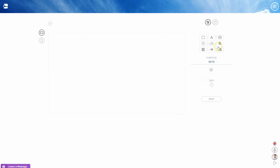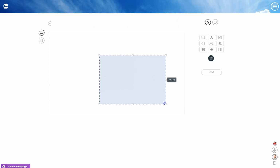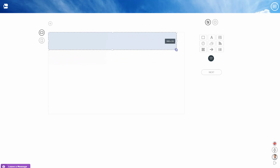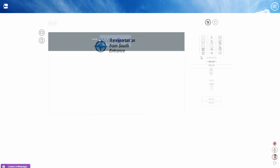Here's another subtle feature which makes a big difference to a particular type of installation. In Custom Create, when moving or resizing any type of content, you'll see real-time dimensions or positioning. Not only does this make aligning much easier, it means you know if your output is being cut by an LED processor, then you can resize the content to exactly that shape, right down to the pixel.